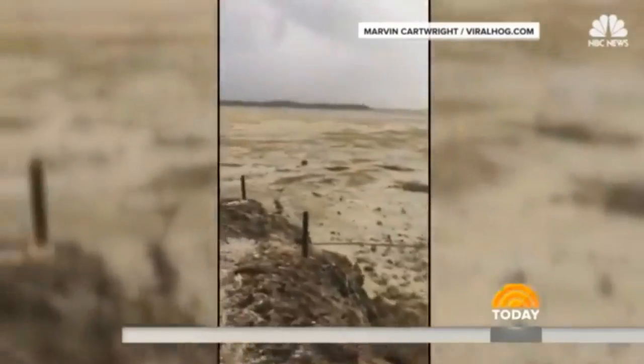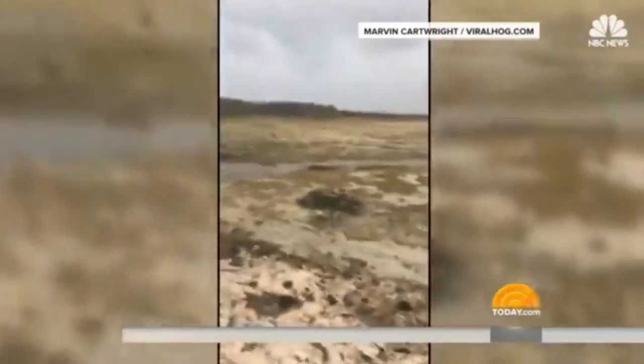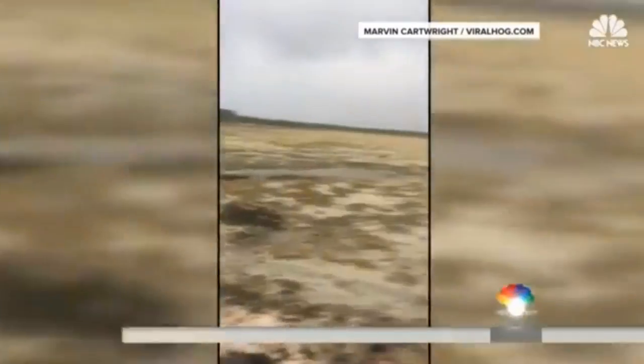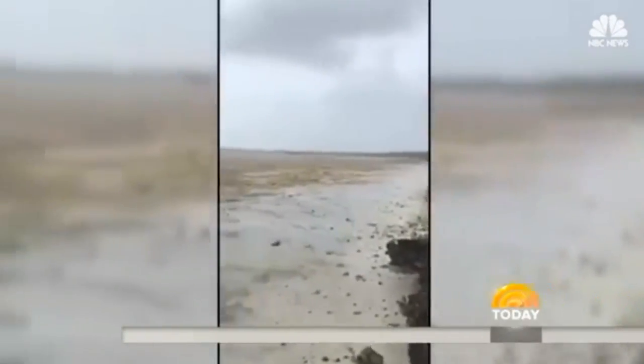But because of the combination of winds being pushed away from the shore and the sucking motion of the low pressure, it literally drained the ocean all around the island. That is incredible. You and I were speaking of something else yesterday.